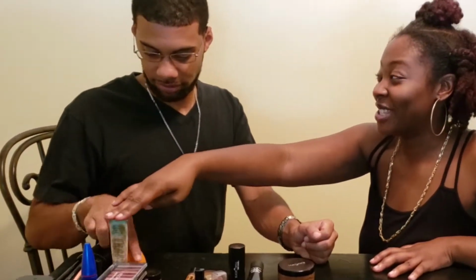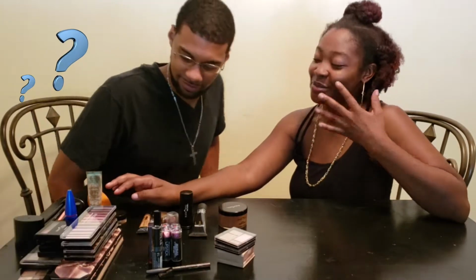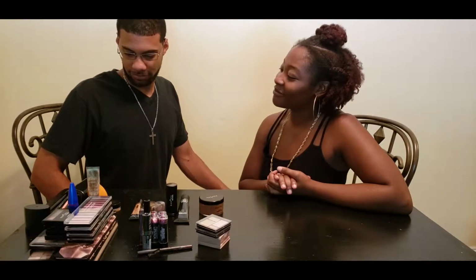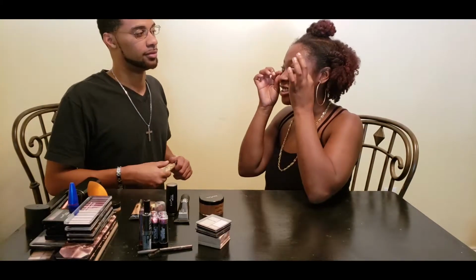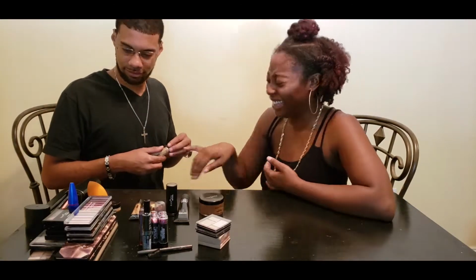Okay, I'm going to put this on first. That's my primer. That's for my eyebrows. Your primer? Yes. Well, it's not really a primer because I don't really wear a primer, but it's a pore smoother. Because typically when I put powder and stuff on my face, my pores open up and get really big, so it looks like spots on them. You know what I mean? Yes, I do.